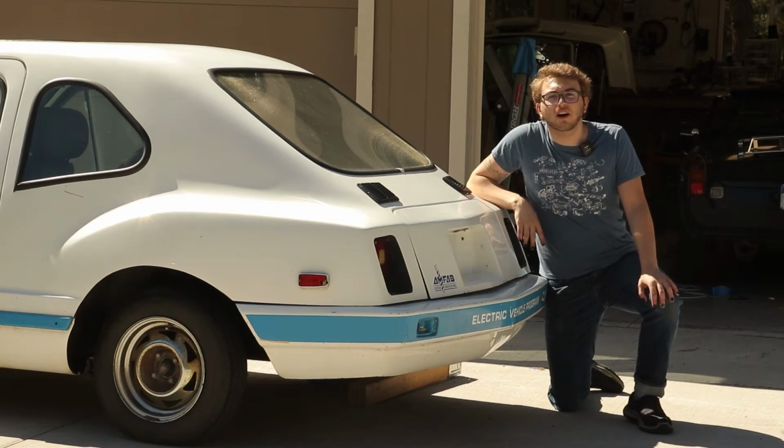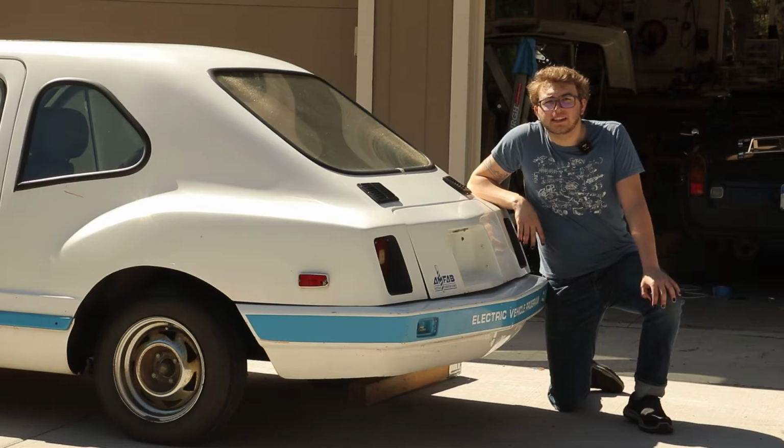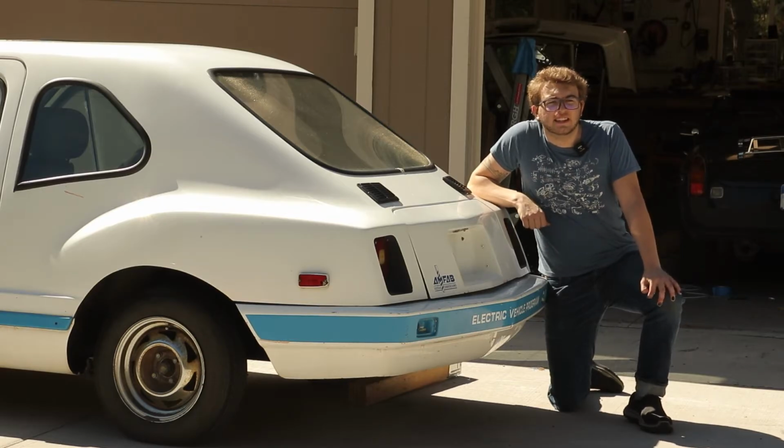They're usually pretty garbage. People don't take care of these cars. I'm kind of the only one. That and Jimmy. Jimmy's cool. We like Jimmy.